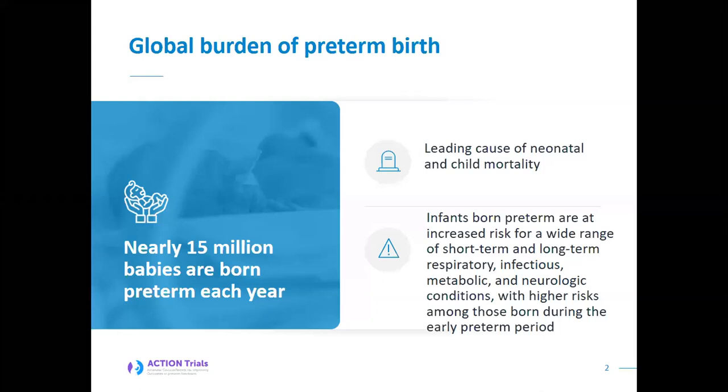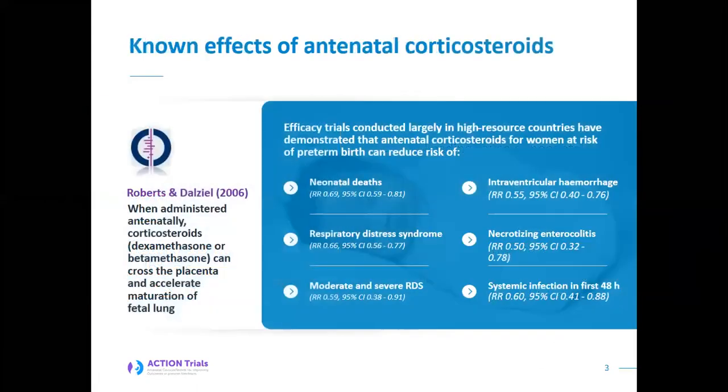It is estimated that there are 15 million infants who are born premature globally, majority living in low and middle income countries. Preterm birth is a leading cause of neonatal and child mortality. It is estimated there are approximately 1 million newborn deaths that are due to preterm delivery. Infants who are born premature are at an increased risk for a wide range of short-term and long-term respiratory, infectious, metabolic, and neurologic conditions, with higher risks being for those who are born in the early preterm period.